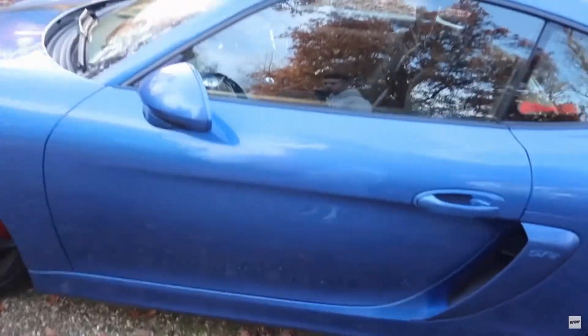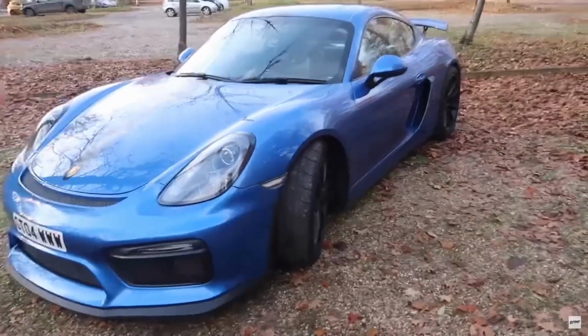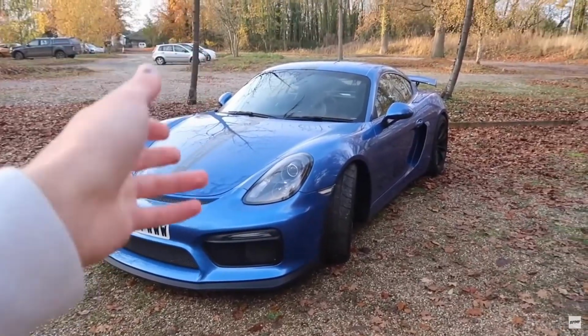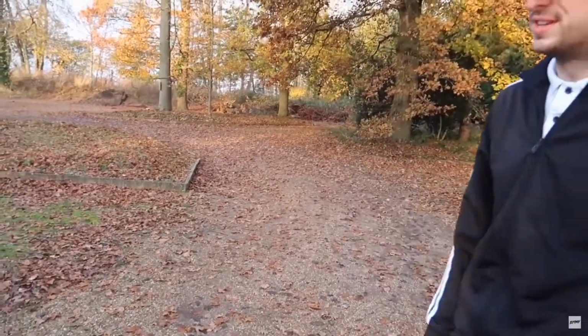It looks stunning, to be honest. From a factory car, there's not much you can do to it, because whatever you do, you don't want to sacrifice or ruin it. Porsche always kept their stuff the same because they know it works. Even if you do a remap, it's just like 10 horsepower. It's not worth it. It's like 300 quid on nothing.